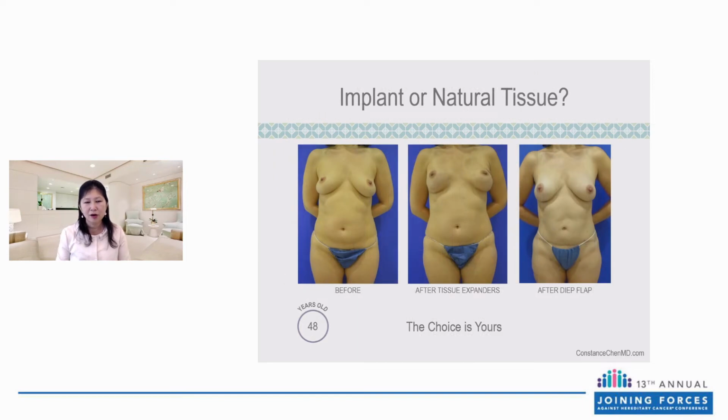So there are two good options for breast reconstruction. If you are going to have mastectomy, you can use implants or you can use your own tissue. Here's a woman, on the far left is before her mastectomy. The middle picture is after she had tissue expanders at another hospital. I took them out, and on the far right is after she had deep flap breast reconstruction.